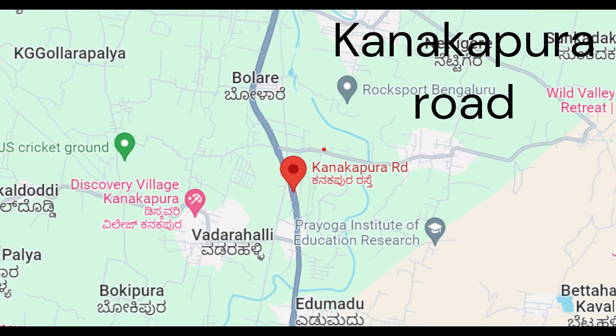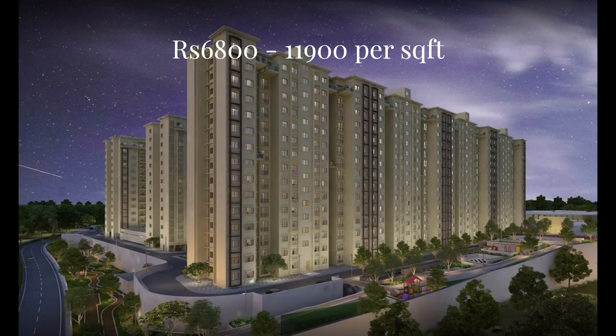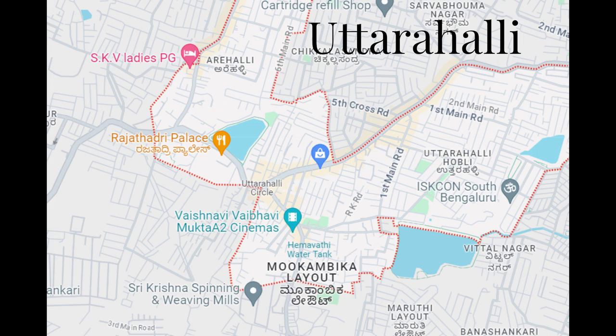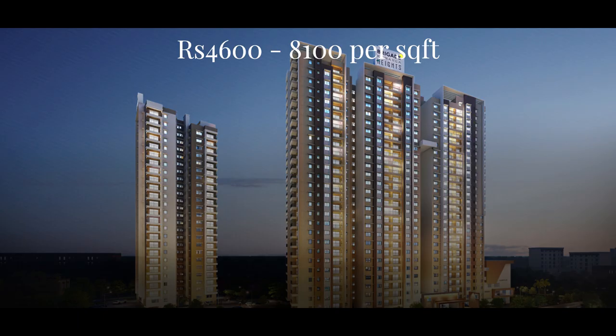Kanakapura Road, known for its lush greenery and upcoming infrastructure projects, makes it a great investment opportunity. Here the market rate starts from 6,800 to 11,900 per square foot. Uttarahalli, a developing residential area with good connectivity and affordable housing. Here the market rate starts from 4,600 to 8,100 per square foot.